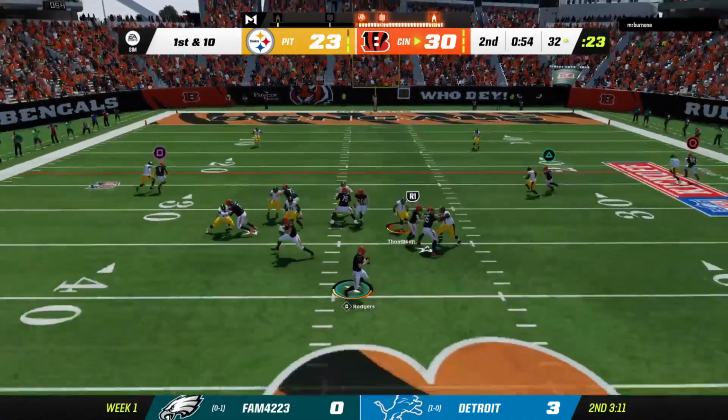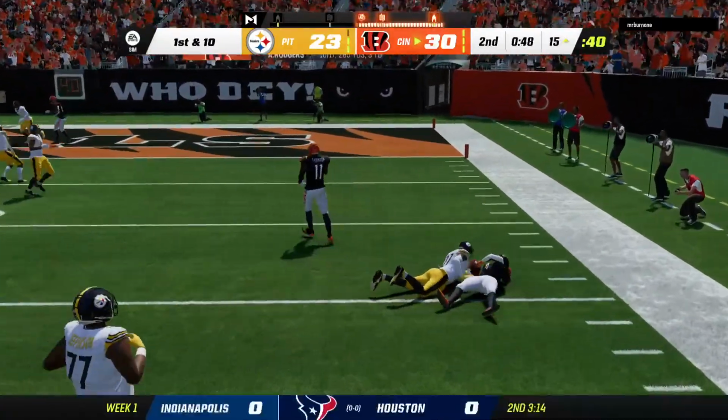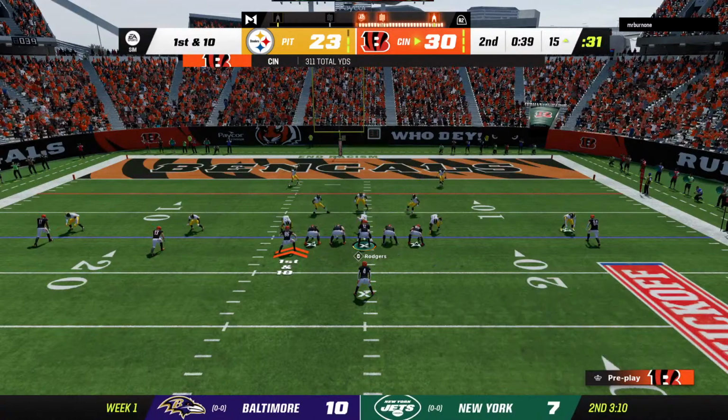On play action, it's Rodgers. They'll roll him out right. And complete right side to Cook. And he'll be marked down right at the 15-yard line. Line of scrimmage, the 15. It's 1st and 10.